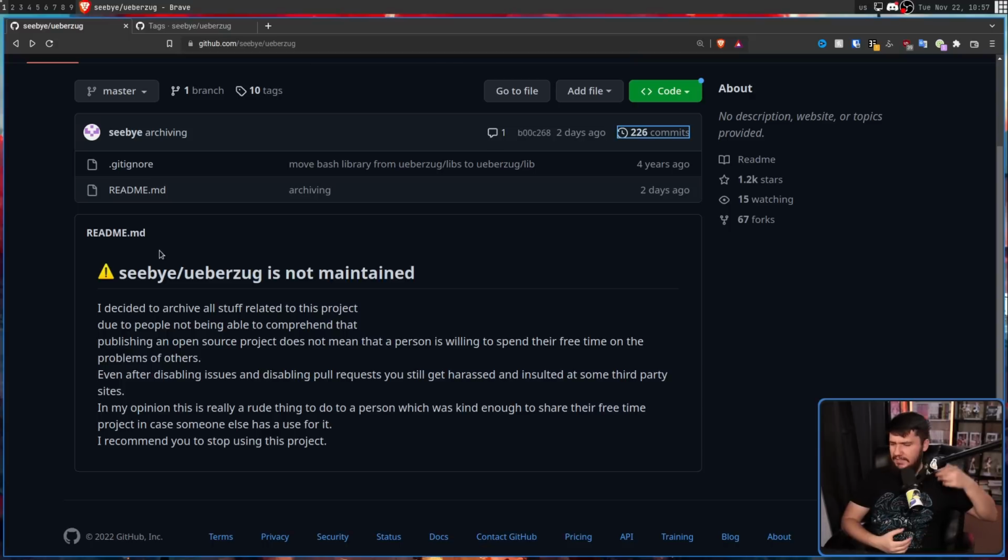C by CB, I'm not really sure which one's correct, /Ueberzug is not maintained. I decided to archive all stuff related to this project due to people not being able to comprehend that publishing an open source project does not mean that a person is willing to spend their free time on the problems of others. Even after disabling issues and disabling pull requests, you still get harassed and insulted at some third-party sites.